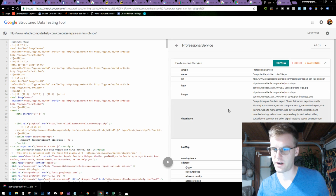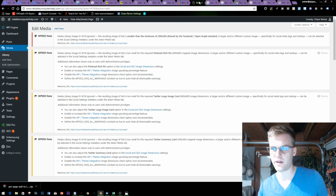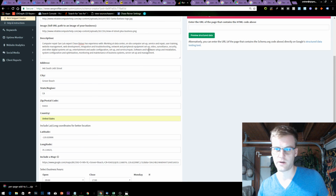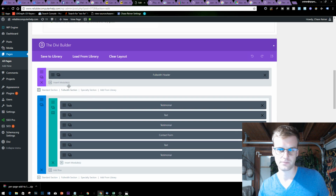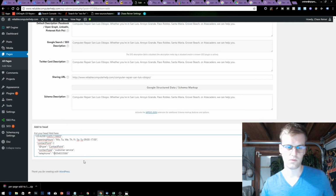There it is, one error, so we want to fix that. The value provided for the phone must be a valid phone number, so I know why that's not working, because it's supposed to be a 1 in front of that. So let's add that phone number correctly. We'll go back into here, go to the phone number and do 1.